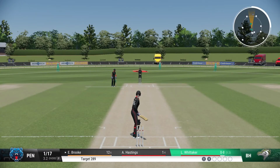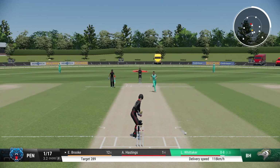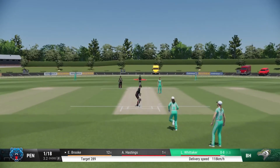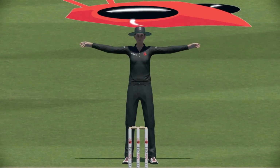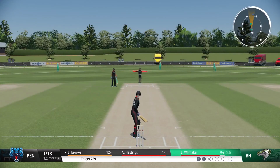Tried for something a bit different last delivery, and the captain shouldn't mind that. If they get it right, they might just get the wicket. Sprayed outside the off stump. Still honing in on their lines. The batter happy to let it go through. Wide called. Have to bowl that one again.